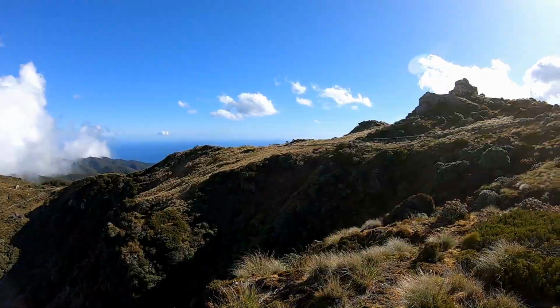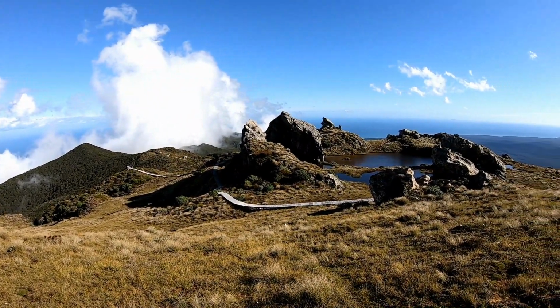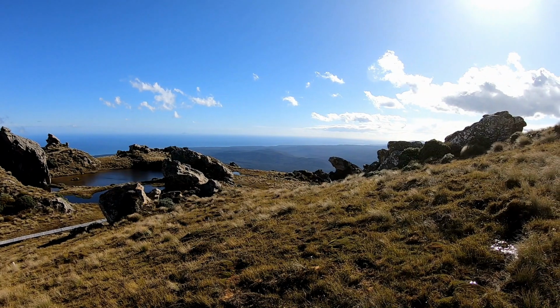Ridgetop here. Much photographed rocks on the Humpridge. It's a glorious day now, after the rain earlier.